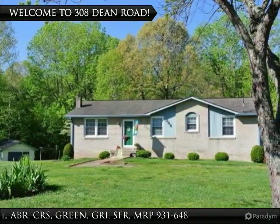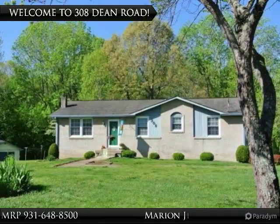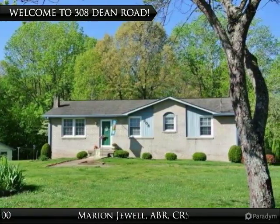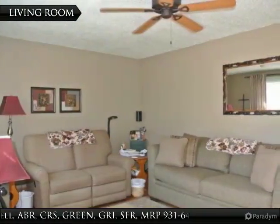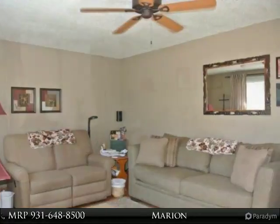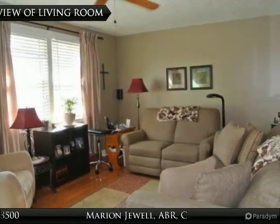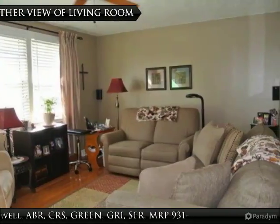Welcome home to 318 Road. This all-brick ranch sits on over half an acre just minutes from Liberty Park and the marina. Enter into this living room with hardwood floors. It also has great windows allowing for plenty of natural light.